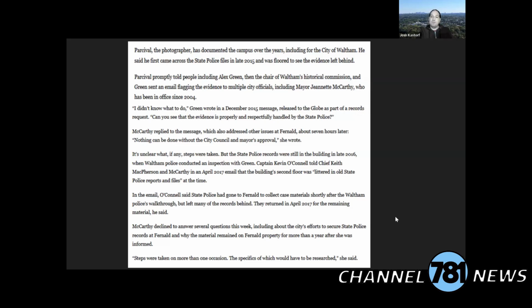And it's not clear why. And when the Globe asked Mayor McCarthy why, she said, quote, steps were taken on more than one occasion, the specifics of which would have to be researched. Not a lot of detail there, but it definitely raises some questions.